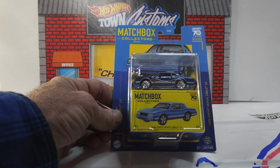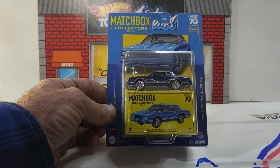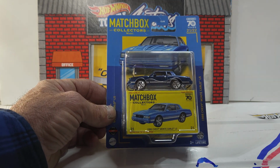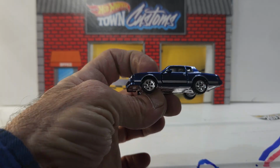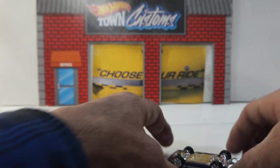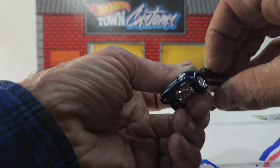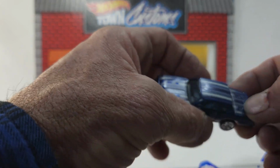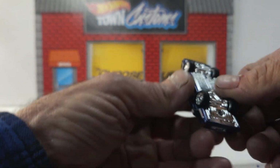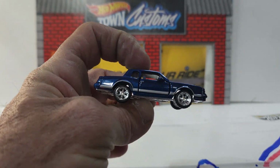What better car than to throw him up against the Matchbox Collector Series 1988 Chevy Monte Carlo SS, another one of my favorite 80s cars. I would take this over a Camaro 10 times over. He comes in at an even 40 grams. Sharp ride, man, are you kidding me? Nice blue interior. What a deal. If he's not a winner, he may be a modder. But if you like this one, the 88 Monte Carlo would be your pick.